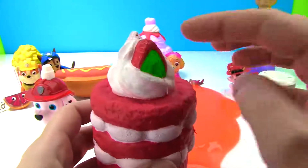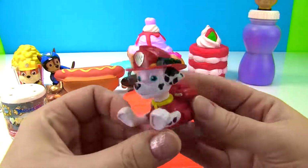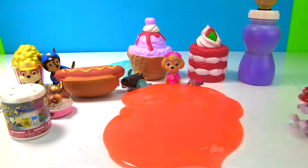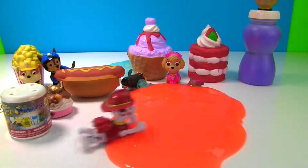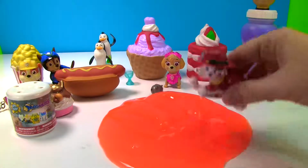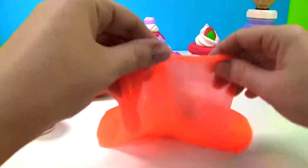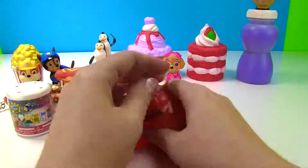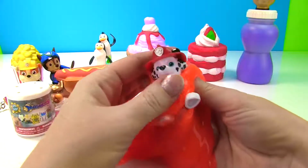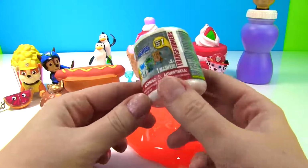It looks like it has whipped cream and a strawberry on top. And it's so squishy. Over here we have our Marshall, who is ready to go into the slime. And of course, Marshall wants to bounce in the slime and have fun. But uh-oh, where did he go? Where is Marshall? Let's find him. There's Marshall.